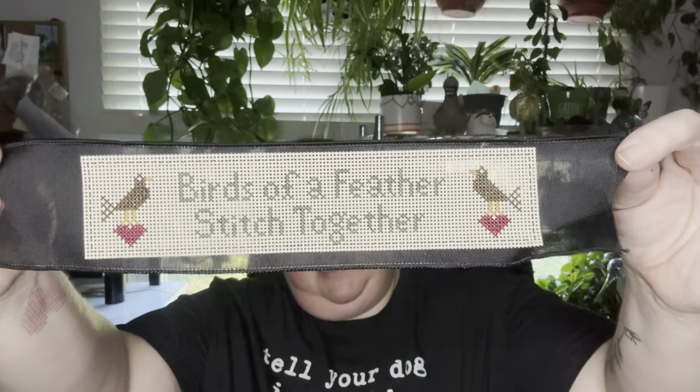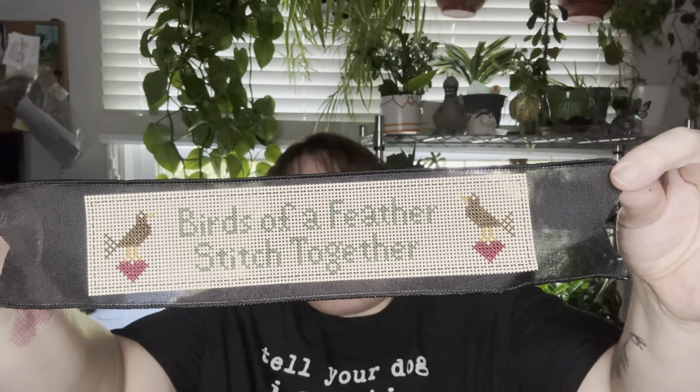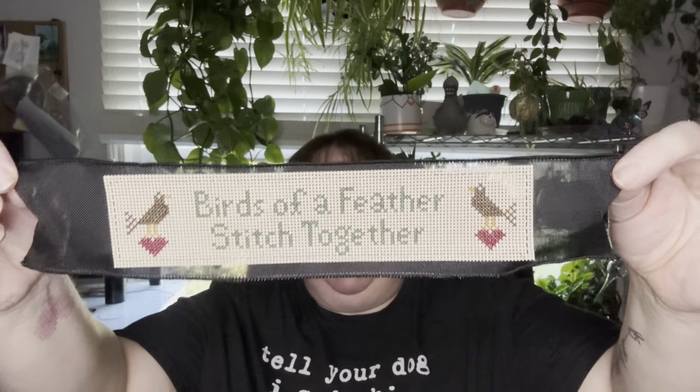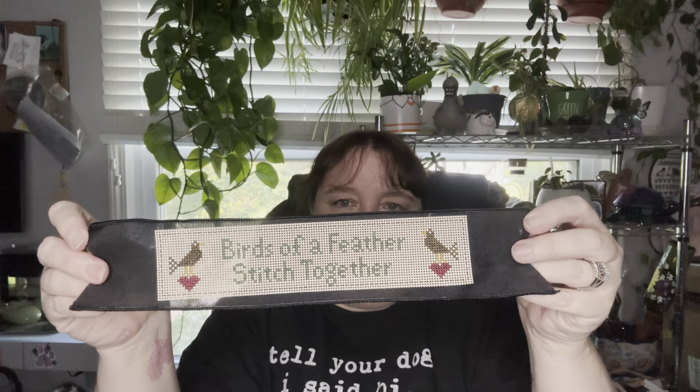The second retreat project was this bookmark. So it's done on 14 count perforated paper with DMC floss, finished on just this little ribbon. It's really cute. It was a fun stitch that I finished up after the retreat.